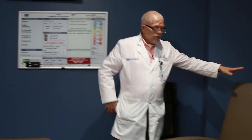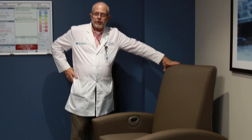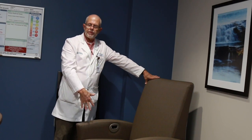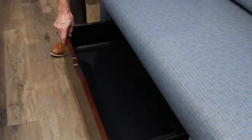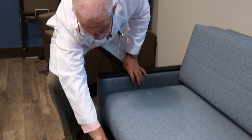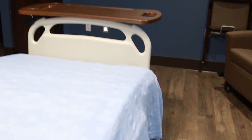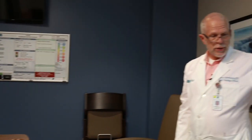So this is the recliner. Every room has a recliner. If you'll note, the recliner is on this side of the zone and not on that side of the zone, so we're not going to change this around from time to time. This couch will always go here. It makes a bed very easily if needed, and patients and families can store things down here as well. This is not a place where we stuff linen. Got it? Of course, the bed is locked when it's in use.